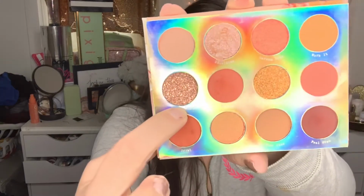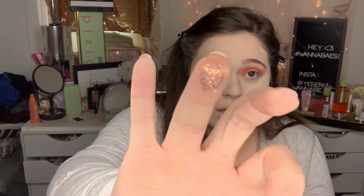So I'm thinking of going a little crazy and actually topping the look with Prima Drama. This glitter shade right here, which is no joke, you guys. It's, holy shit. I have to do it now. It's on my finger, right? So, okay, just do it. Holy buckets. Oh my god, I love it.